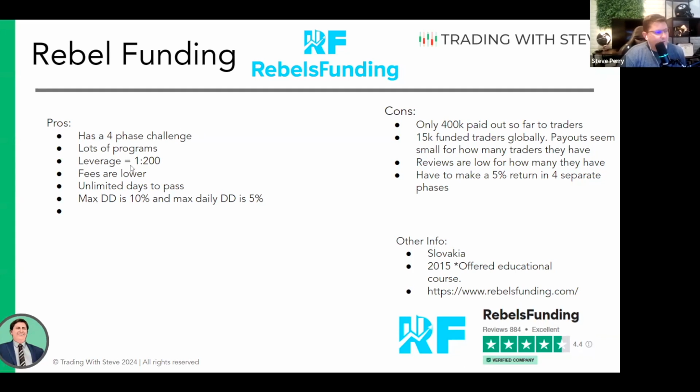They do have lots of leverage, which is great if you're a scalper or something. We don't really need that much if you're swing trading. Their fees are generally lower. I couldn't say exactly how much lower because their programs are so different, and I don't know if it's apples to apples with a lot of other programs, so I didn't want to put a number on this, but I could tell that their fees were a lot lower, especially on the four-phase challenge. It does require a lot more trading on a four-phase challenge, but that's why it's going to be cheaper. It's an ebb and flow type of thing, an inverse correlation. When you have more trading required, you don't have to pay as much, right?